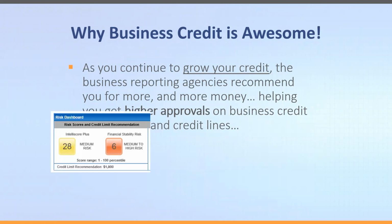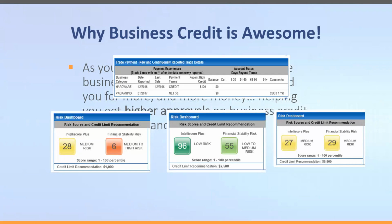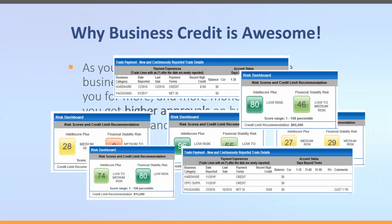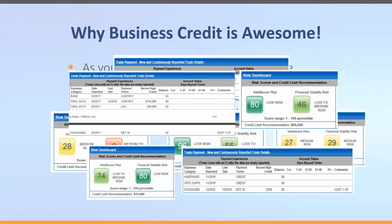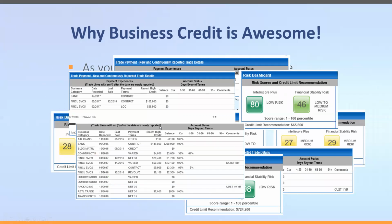So once again, there's the 1,000 goes to 2,500, right? How about this? Being recommended for 6,900. They had 2 trade lines. They're being recommended for 15,000. 3 trade lines, 65,000. It just keeps going. How about $725,000 in recommended credit? This is how business credit works. As you grow and add more and more trade lines or more payment experiences, you're going to be recommended for higher and higher credit limits.